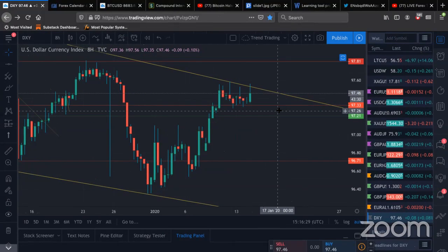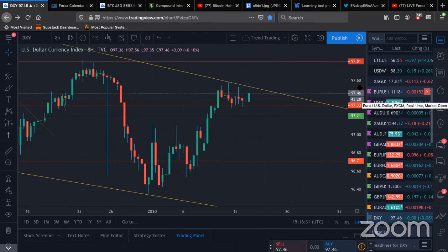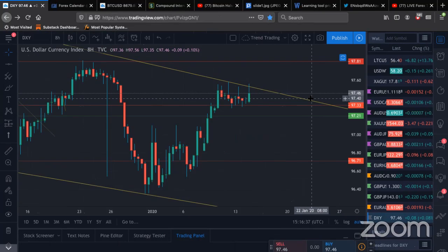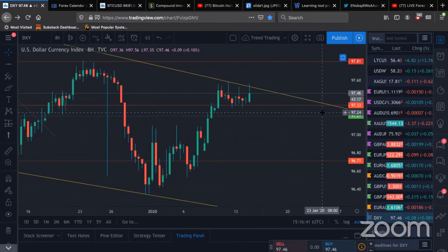Here we are, and it could go either way. We don't know what's going to happen. That's the best attitude to have. I have no idea what's going to happen. I'm only going to trade what's in front of me, and that really means sticking to the time frame you trade on.